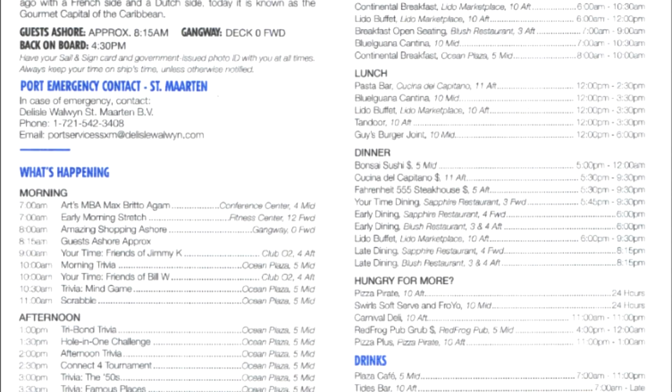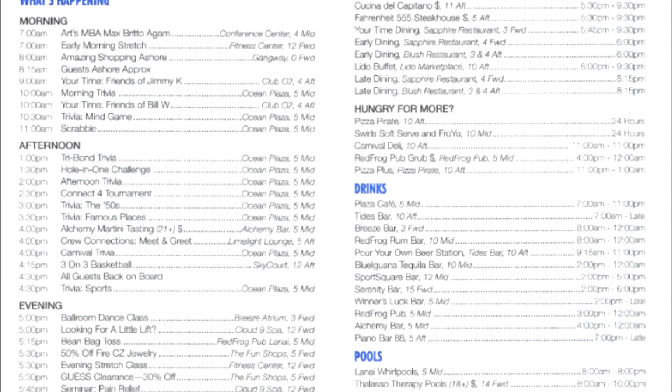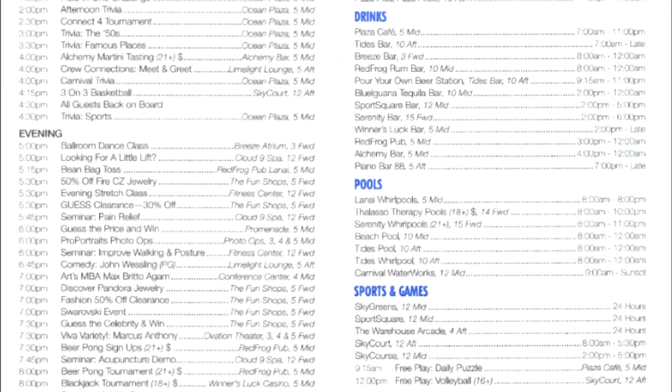Day 12, we were in St. Martin, so of course assorted trivia and games in the morning while we're in port. Got thriller dance class, Marcus Anthony was the entertainer, an 80s rock and glow party.